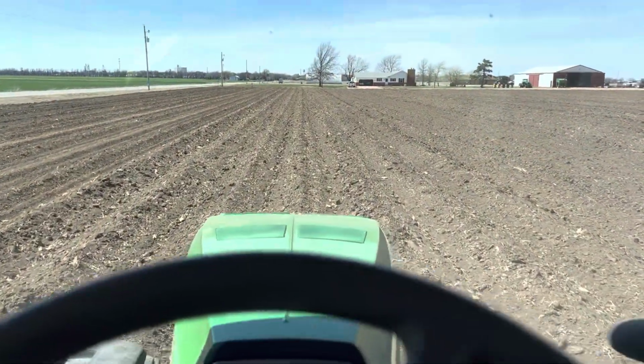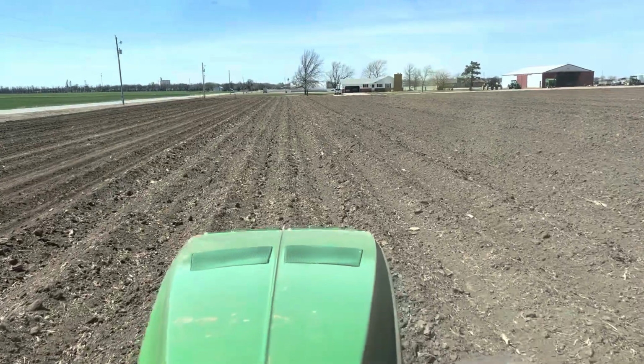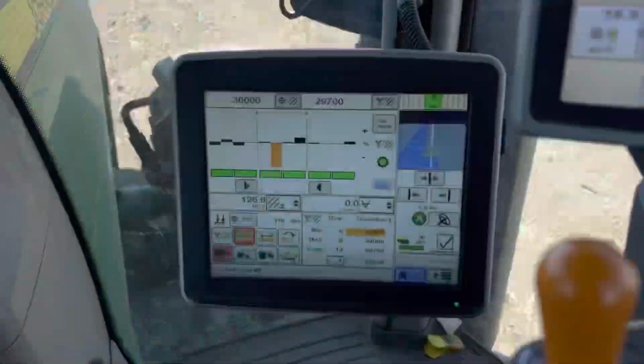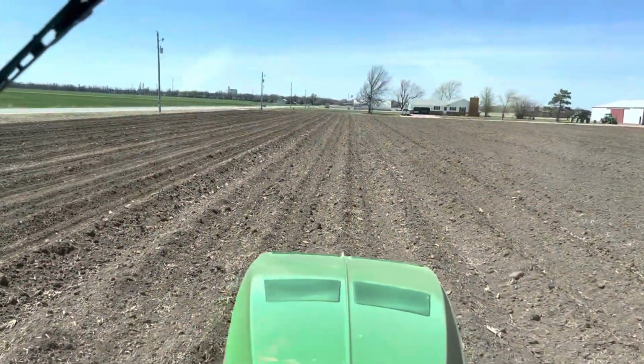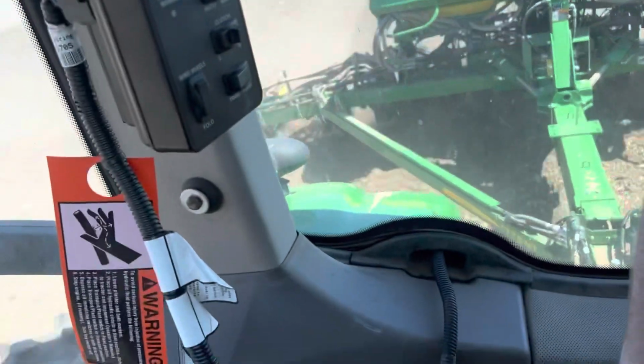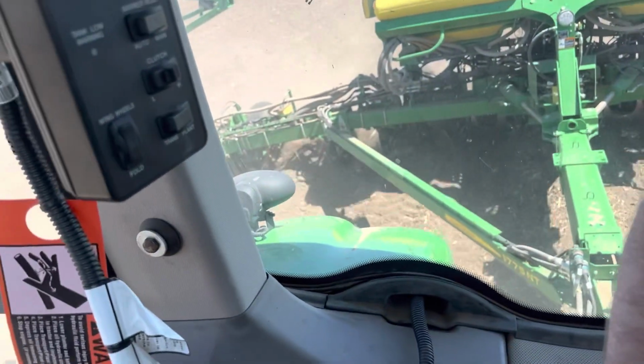We are planting our furrow irrigation or flood irrigation. And yes, I've got a sensor that, I don't know, it doesn't like the dust or something. As you can see, there's ditches that we're planting into now. And that's one of the ways.